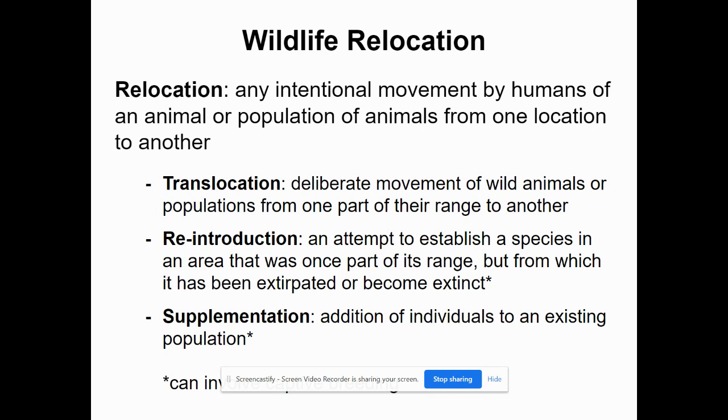So oftentimes that might involve captive breeding to get diverse genetics back into that population. So if they find that an area of mountain lions are all very highly related, we could be breeding some mountain lions with different characteristics or slightly different genetic compositions, put them into that population and hope that they mix to make a more diverse population.